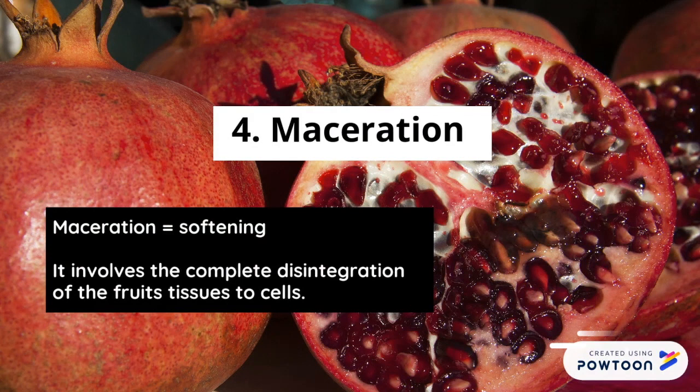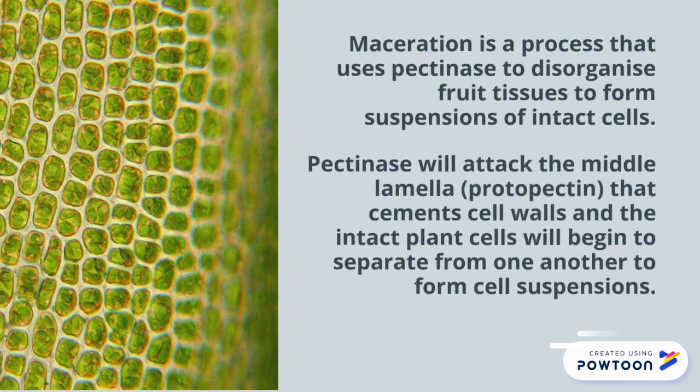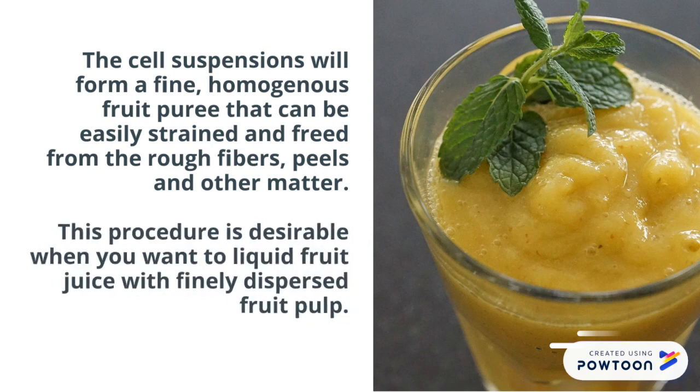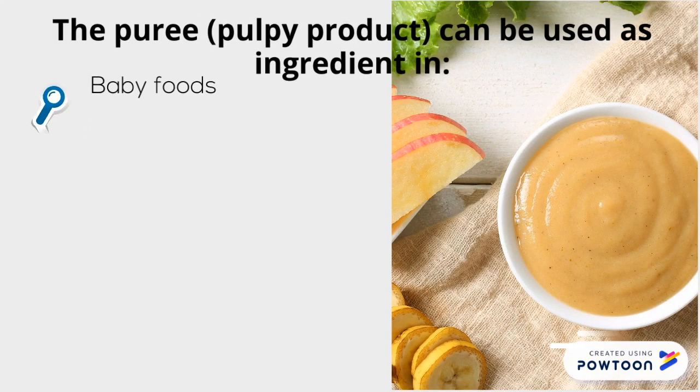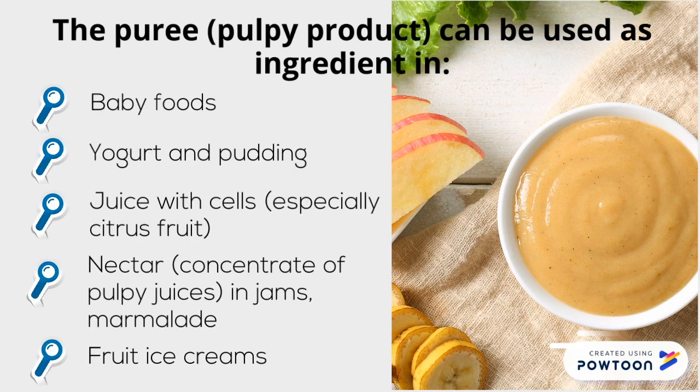Maceration or softening involves the complete disintegration of the fruit's tissues to cells. Pectinase will attack the middle lamella, causing intact plant cells to separate from one another. The cell suspensions will form a fine, homogeneous fruit puree that can be easily strained and freed from the rough fibers, peels, and other matter. The puree can be used as ingredient in baby foods, yogurt and pudding, juice with cells, nectar, and fruit ice creams.